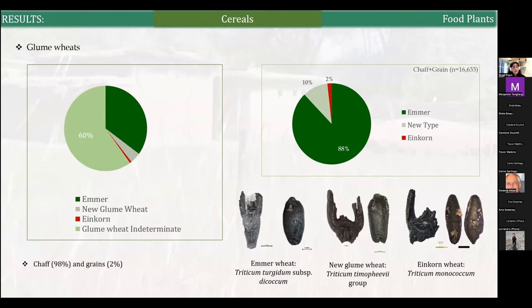Here you see the details of the major cereal type, the glume wheat. They are mostly present by their chaff and less with their grain, meaning that they mainly represent byproducts or discards of cereal processing. 60% of the glume wheats are indeterminate, so it wasn't possible to identify them to species level. However, among the identifiable ones, emmer seems to be the most predominant. New glume wheat, which is now considered within the Timopheevii group after the ancient DNA analysis by Czajkowska et al. and Badeva et al., is the second most common type at Aşıklı Höyük, and so far Aşıklı provides the earliest evidence for this wheat species. Finally, einkorn, as you can see in red color, is very, very low in proportions.